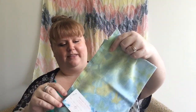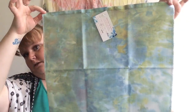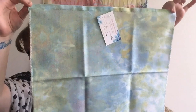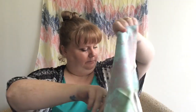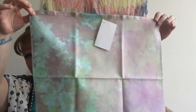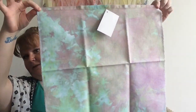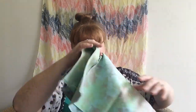And then I also agree about this fabric. This needs like a mermaid something on here. Look at that watercolor. To die for. These are both 28 count, I believe. Even weave. Well, I think it's even weave. Pretty sure it's even weave. Look at that one. I don't know what I'm going to put on there, but I'm going to have fun with it. I love her pieces.